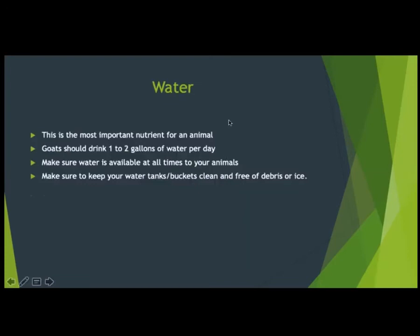All right, this is a really important thing for all of you kids to know. Water is the most important nutrient. This is a test question. It always trips people up. People always want to answer protein. No, it's water. Water is the most important nutrient for an animal. Goats should drink 1 to 2 gallons of water a day.